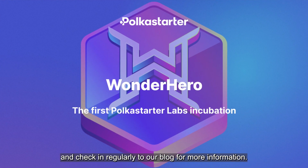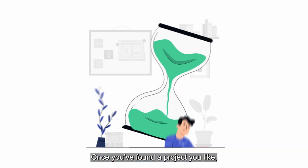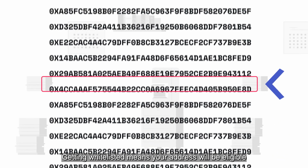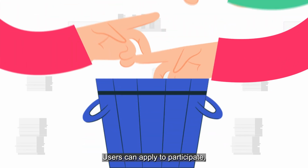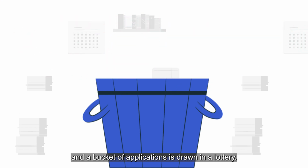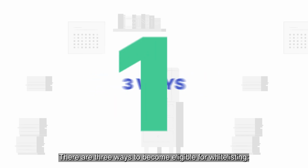information. Step 2. Whitelisting. Once you've found a project you like, keep an eye out for their whitelisting announcement. Getting whitelisted means your address will be eligible to participate in the IDO. Users can apply to participate, and a bucket of applications is drawn in a lottery. There are 3 ways to become eligible for whitelisting.